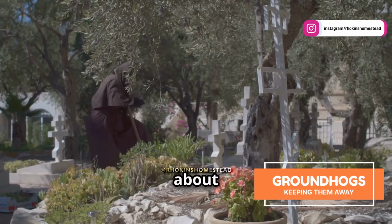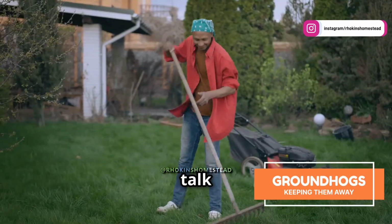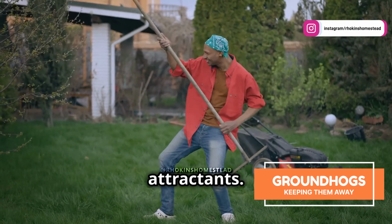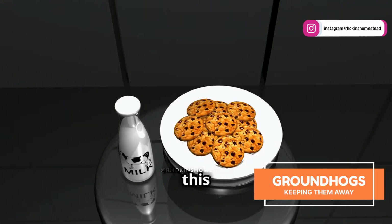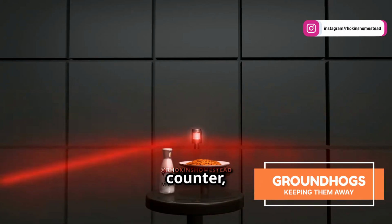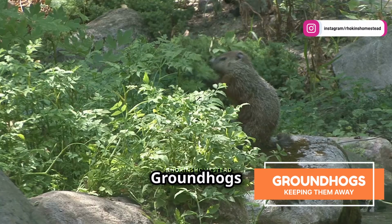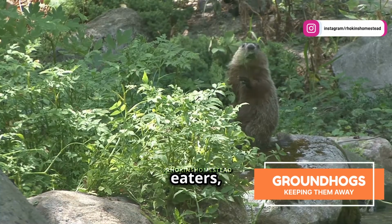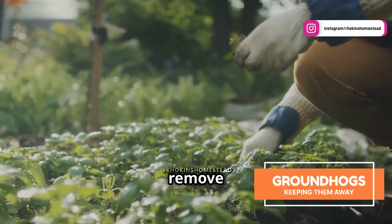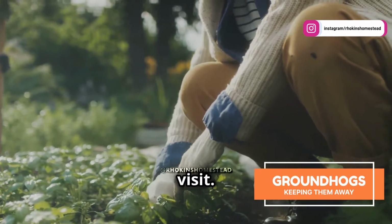All right, we've talked about barriers, repellents, and strategic planting. Now let's talk about something equally important, keeping our gardens clean and free of attractants. Think of it like this. We wouldn't leave a plate of freshly baked cookies unattended on the counter, would we? Well, the same principle applies to our gardens. Groundhogs are opportunistic eaters, and they're drawn to easy meals. So it's up to us to remove any temptations that might entice them to pay our gardens an unwelcome visit.